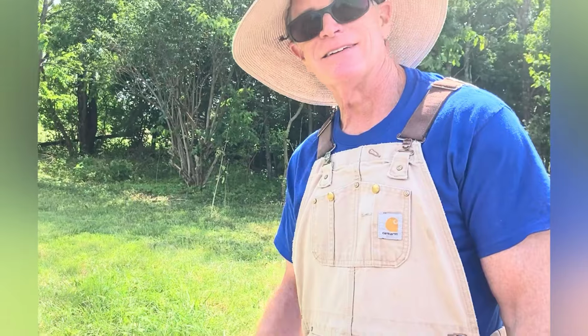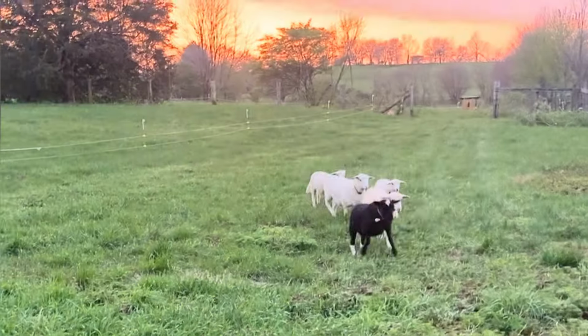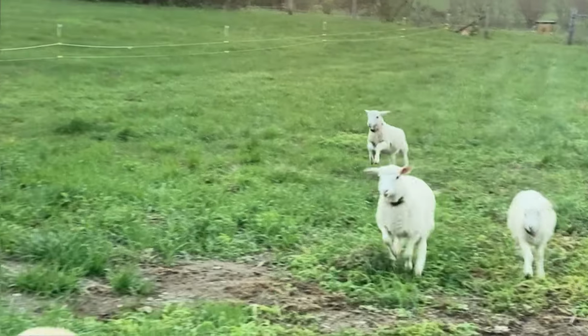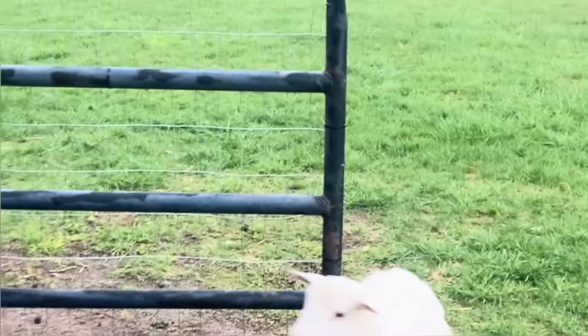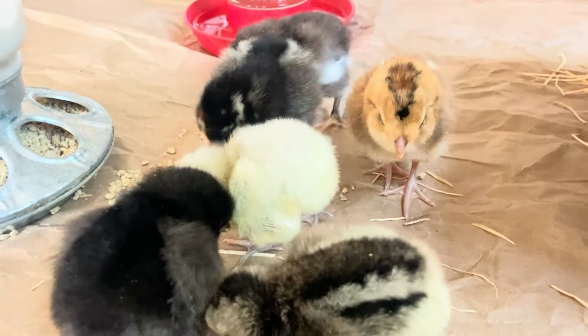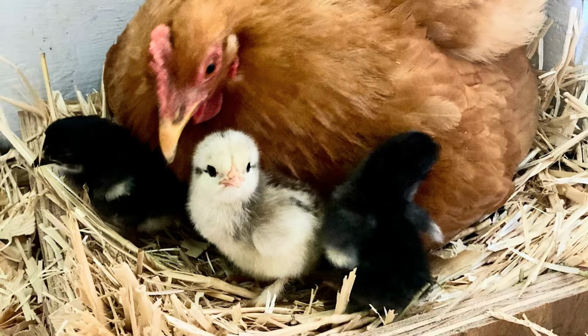Get relaxed. He's a good boy. And spring sunsets now came with these bouncing fur balls. Come on, Bunny. Night, night. Spring also brought us these cute little fluff balls, and the chicken math has begun.